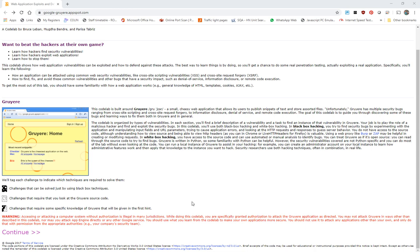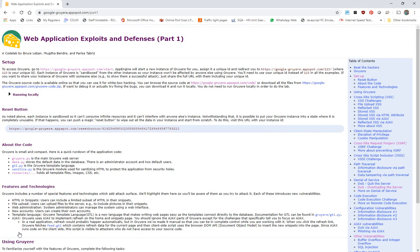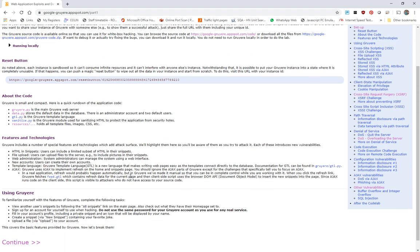So here's the Google Gruyere website, gruyere.appspot.com, and we'll hit continue, and it explains how to get to it. We'll go to googlegruyere.appspot.com/start, and if you ever need to reset it, you'll be given quite a long number, which is your unique ID. You stick the word reset in front of it, and that takes you back to where you were. And if you want to download the code and do some white box hacking, all the links are available along the side here, and you can download everything.